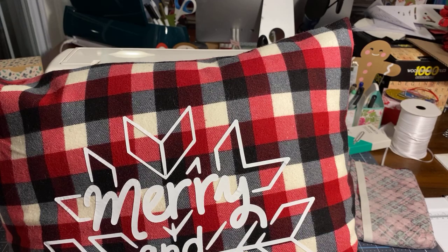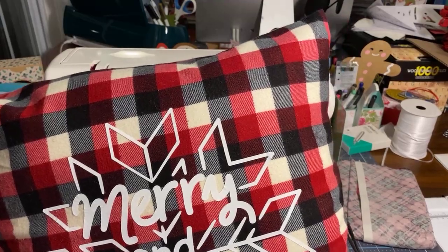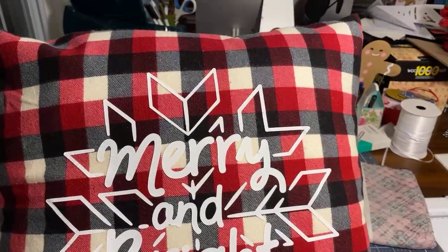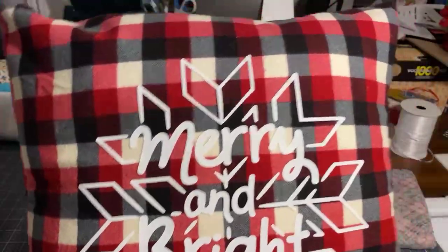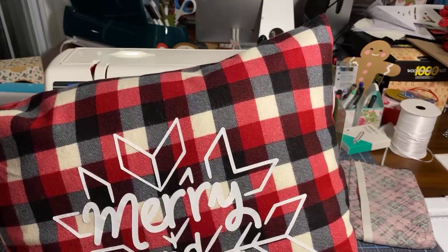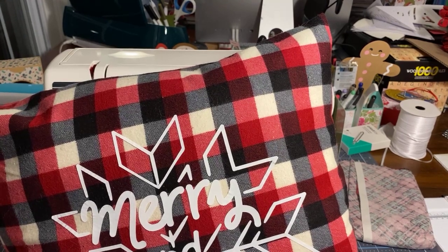So I got this idea because I went to Home Goods with my sister the other day, and I was looking at all the throw pillows, and I was like, you know, I can make that, and I can make it for a lot less than even at Home Goods. Home Goods is reasonably priced stuff, and when you look at the retail price, you're like, what? Who's going to pay $50 for a pillow?